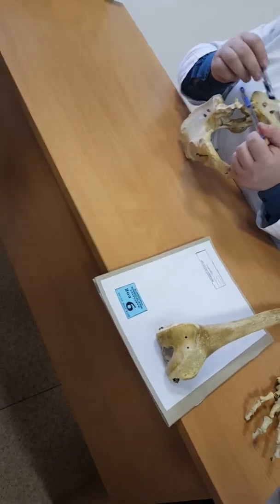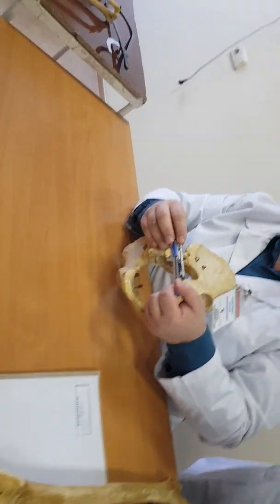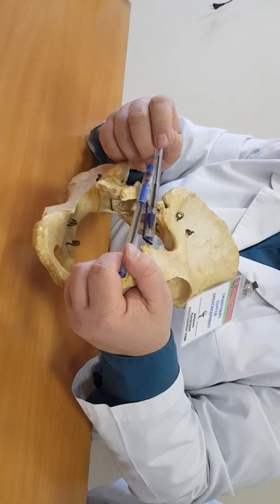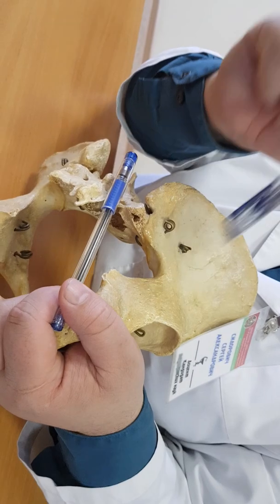We will study arteries and nerves. We will speak a lot about these openings because vessels and nerves pass through these openings. Today only names: foramen ischiasicum major and foramen ischiasicum minor.